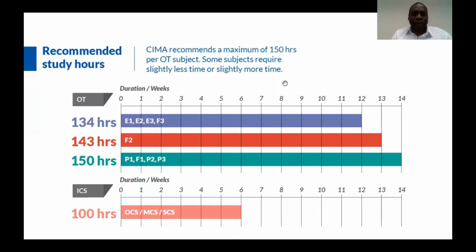And in terms of the case study, 100 hours is what CIMA recommends. Why 100 hours? Because with your case study, remember, it's an integration of these 3 subjects that you've already done, so you don't have a lot of knowledge gaps. So 100 hours would be sufficient. But if you are a gateway student, you might need more than 100 hours because you would need to close the knowledge gaps for your E, your P, and your F.